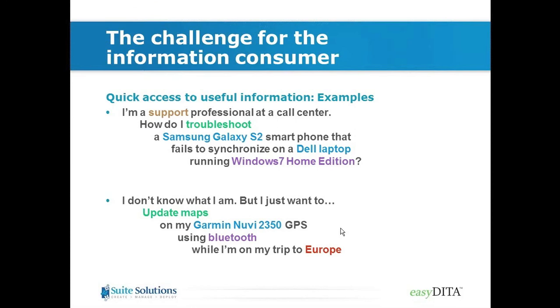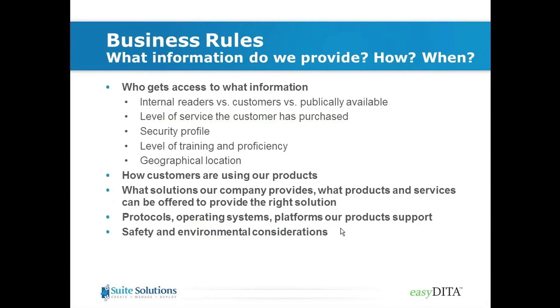I have some kind of a GPS. I want to update the maps using certain protocols using Bluetooth while I'm on my trip to Europe. Okay, so these are all examples of trying to get information that's relevant to what I need to do now.